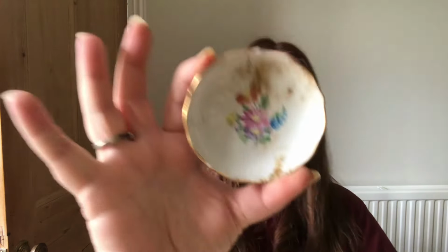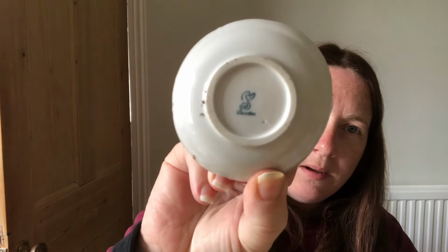A nice little grubby trinket dish. This says Dresden on it. There we go.